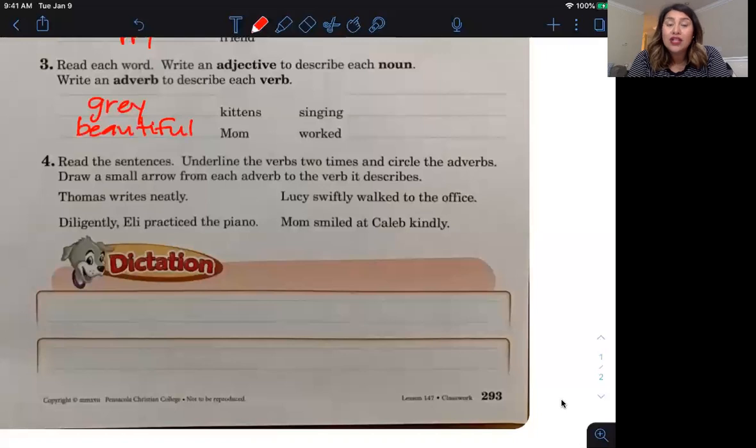All right, now we're going to look at adverbs because these are action words. Singing and worked are action words, so that makes them verbs. We need an adverb to describe how they did the action, okay? So how did they sing? Singing, joyfully. Have you ever heard of somebody singing joyfully, like they're really happy? They're happily singing? Yeah. Worked, quickly. Or you could write slowly. Quickly, slowly, happily. Yeah, those are all good things.